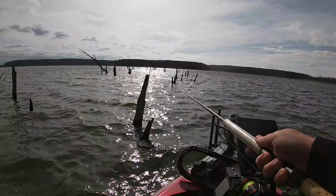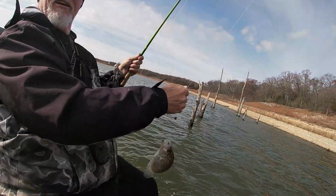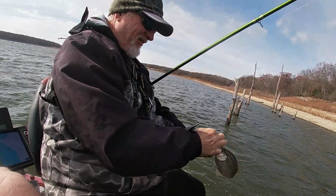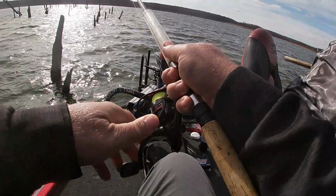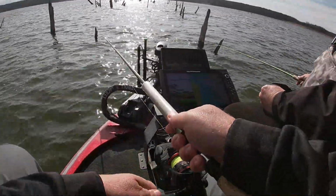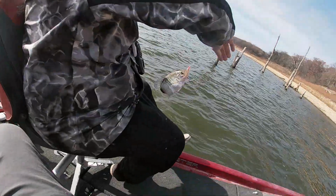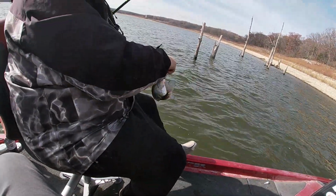Got him. Better fish. That's a hair jig right there. Yep. Got him. Every time. That's a better one. Right there, nice 9.5-er. We went to hair jigs and all of a sudden I'm getting bit. Yep, he's a fish here.